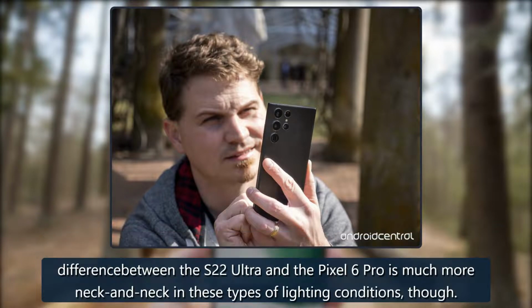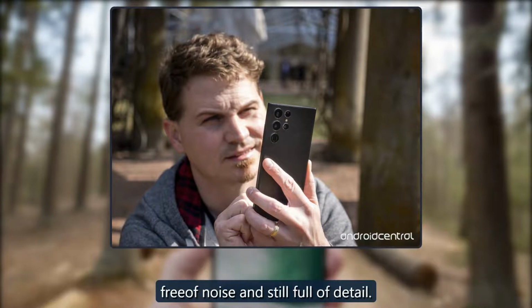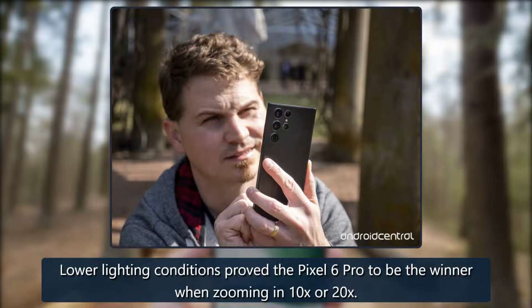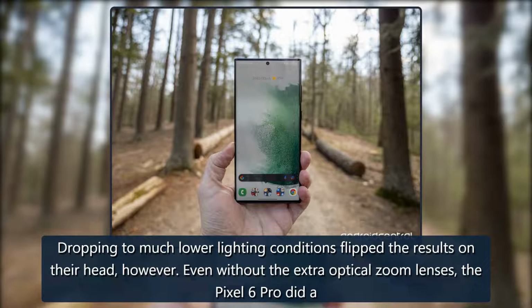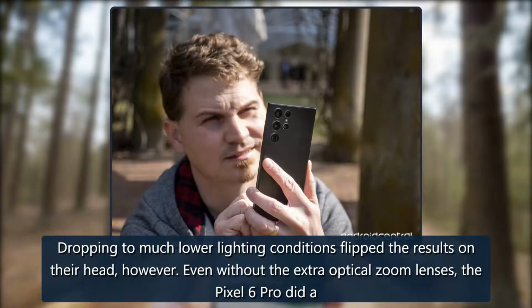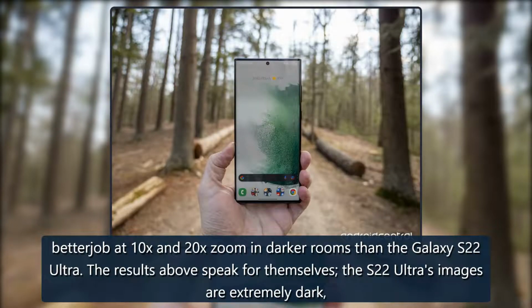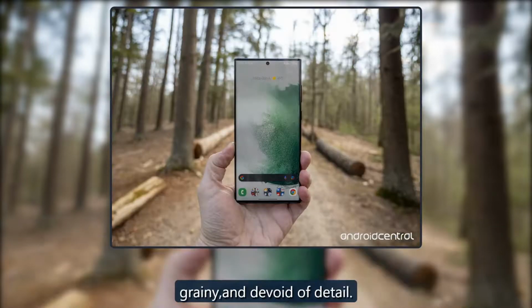The difference between the S22 Ultra and the Pixel 6 Pro is much more neck and neck in these types of lighting conditions, though. In lower lighting conditions, free of noise and still full of detail, the Pixel 6 Pro proved to be the winner when zooming in 10x or 20x. Dropping to much lower lighting conditions flipped the results on their head, however. Even without the extra optical zoom lenses, the Pixel 6 Pro did a better job at 10x and 20x zoom in darker rooms than the Galaxy S22 Ultra. The results above speak for themselves. The S22 Ultra's images are extremely dark, grainy, and devoid of detail.